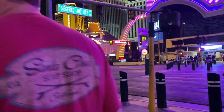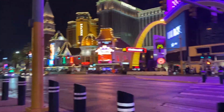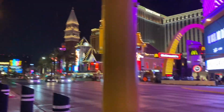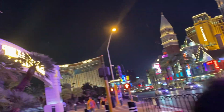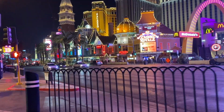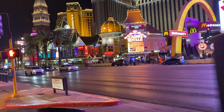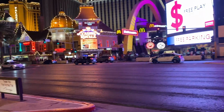Vegas at night. So beautiful. Beautiful sight. It is Sunday night, so it's not too crowded. That side of the street's pretty crowded. The Las Vegas Raiders had a game tonight, so it was pretty crowded because of that. A lot of people here watching the game.